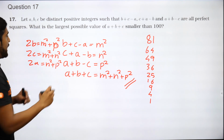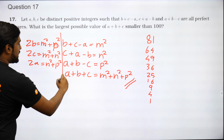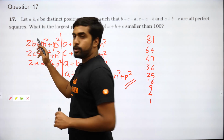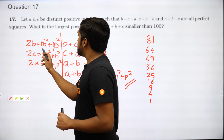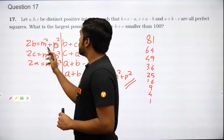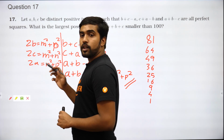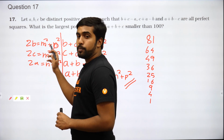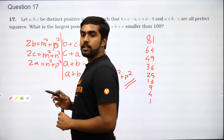Okay guys, so I have 3 more conditions. What does this mean? Since I have a 2b over here, this term should be an even number. So if m square plus p square is even, what does that mean? That means either m square and p square should both be odd or they should both be even.